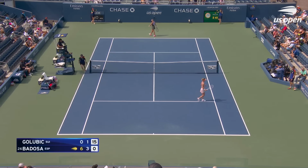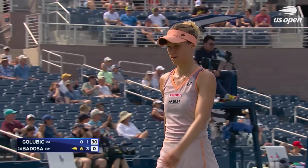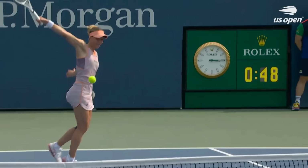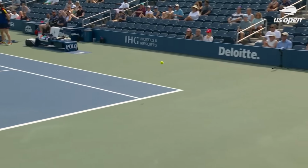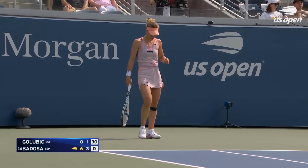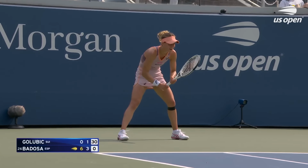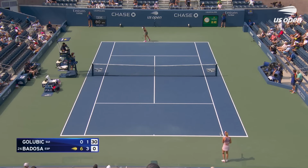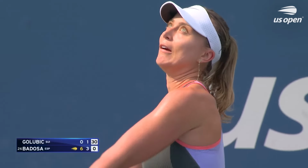Well done from Golubic. Seems to be a little more relaxed movement, moving around the baseline and setting herself up. Another look at her moving forward, finishing in the open court. But you know, Badosa had 3 of those double faults in the very first, in the opening game here in the second set. So it is breezy out. You can tell by the skirt tail of the players, particularly for Badosa's. Hers has a little more flair. But that is the end of the court where the sun is directly in her line of sight. So I'm not sure if it's the wind or the sun.